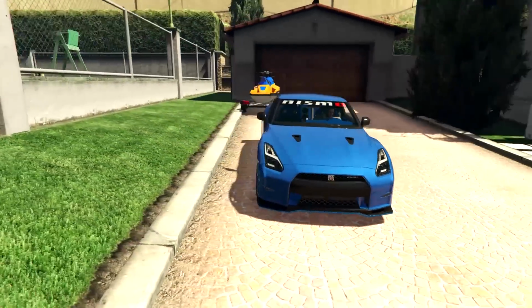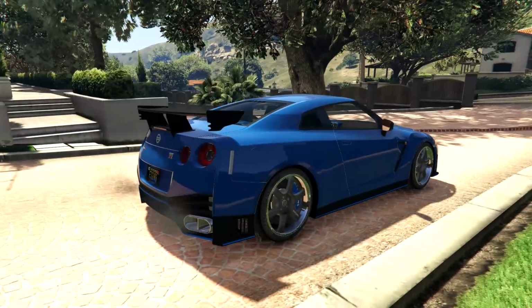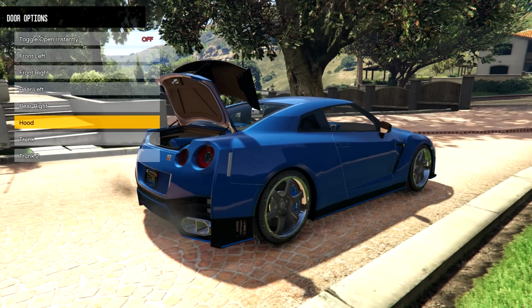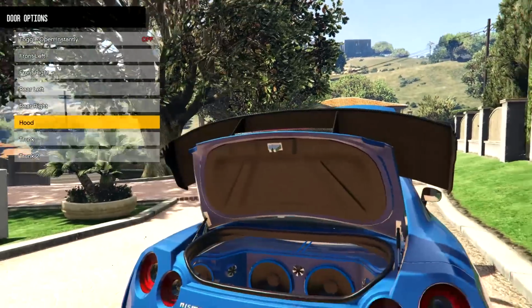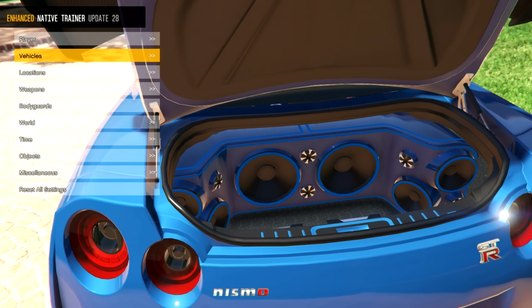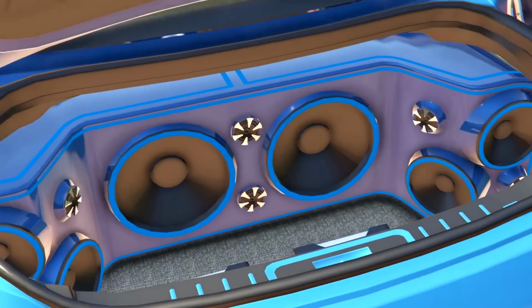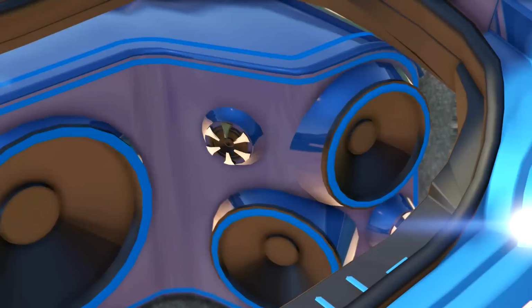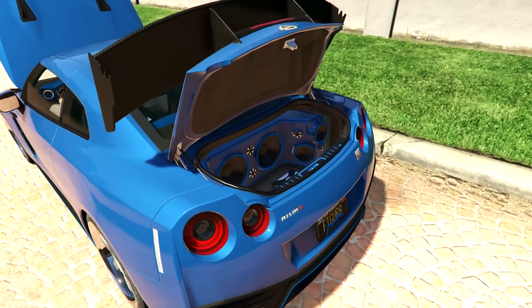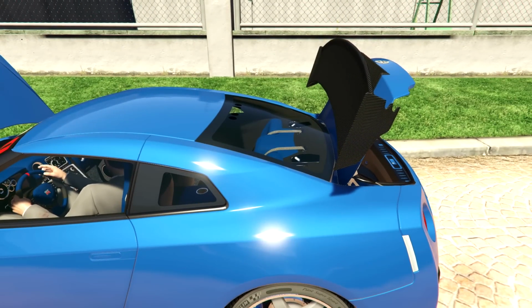So this is our Nismo GTR right here. In fact, let's just look underneath. I want to see what it looks like in the trunk and under the bonnet. Okay, so we have all of this stuff right here. We've got some speaker systems going on. Bang in. Groovy, baby. I mean, considering that this is completely sealed off from the car, it's not going to sound great.